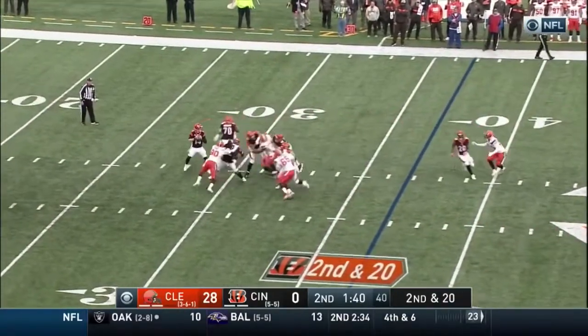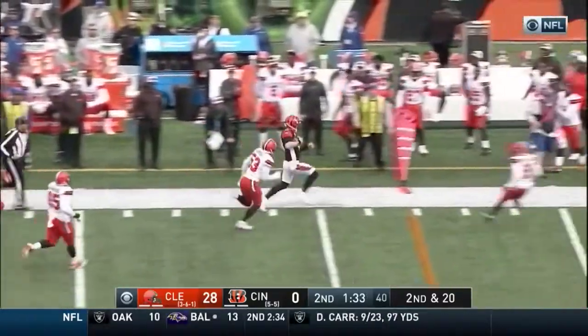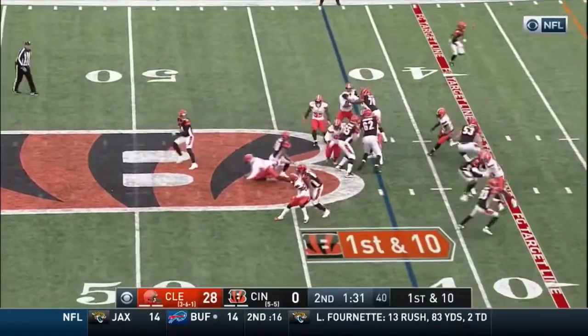2nd down and 20. Pressure. Grabbed. He gets away. Got away from Garrett. There it goes. Dalton, he needs the 43. He may have just snuck inside the grasp of Short. With a 1st and 10.